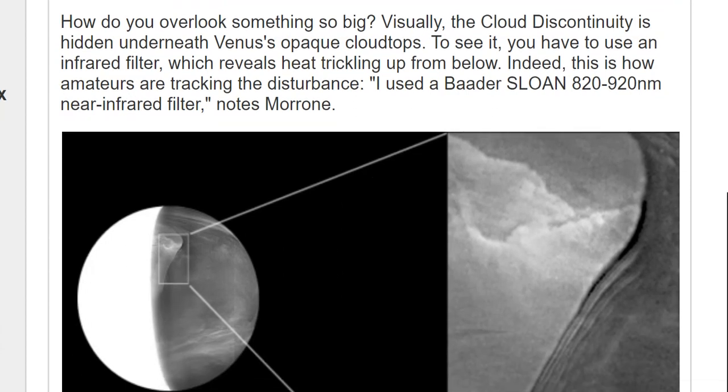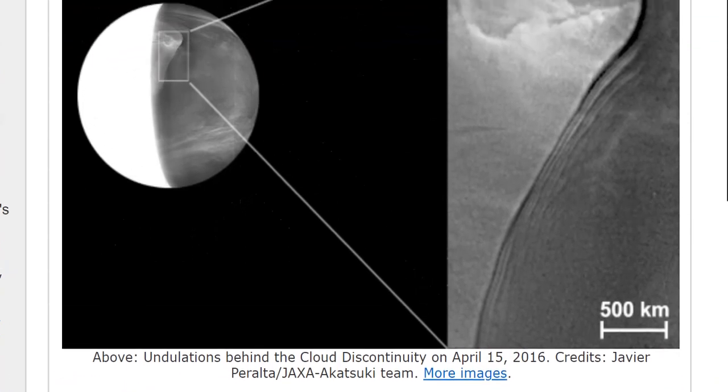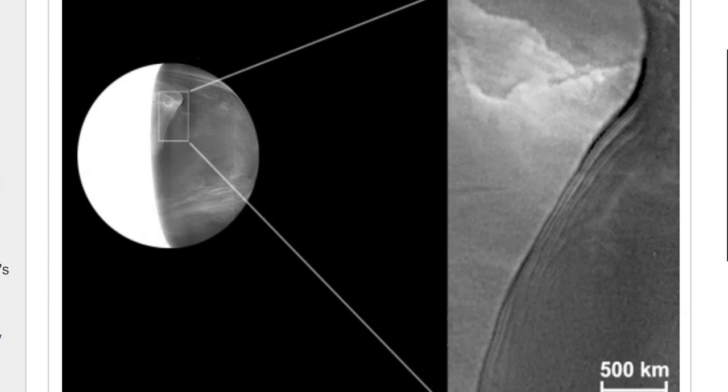But you basically get a giant bump or lump in the clouds on Venus. What causes it? Nobody really knows. That's part of the fun of science, is you get major WTFs, and then you try and figure out, what the fudge is that? So we got time to figure this out. I think I got a lot to talk about in this video, but maybe not.